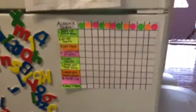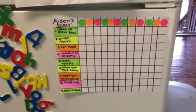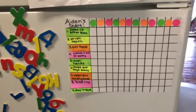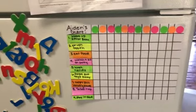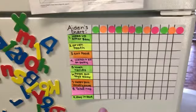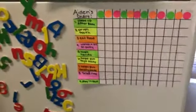So I just went to Kroger and bought just regular children's drawing paper. You could even use computer paper if you want to. And then I just used a Sharpie and another piece of paper to make the lines. And then I wrote down different things for him to do.